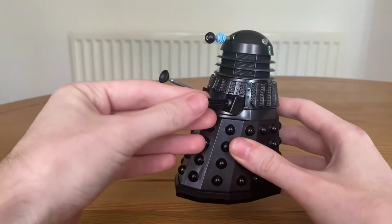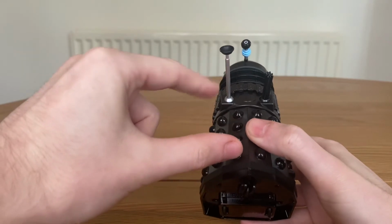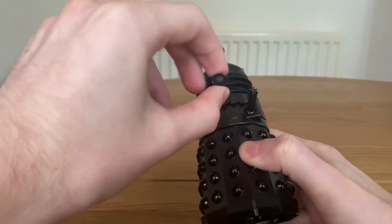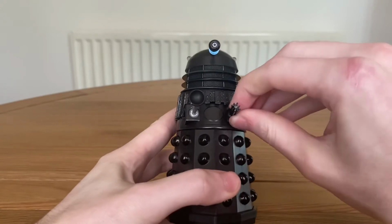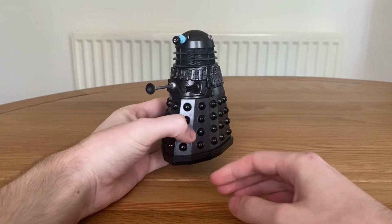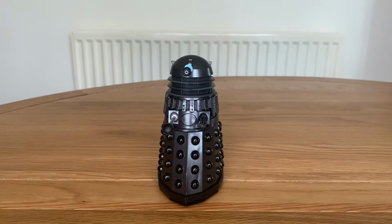And once again, we have the details of the paint deco of the gun or the plunger matching on the ball base things for the Dalek, which looks terrific. And I'm really happy that they've gone that extra mile to get that bit of detailing in there. And it just makes all the difference when the Dalek is on the shelf. It looks fantastic.